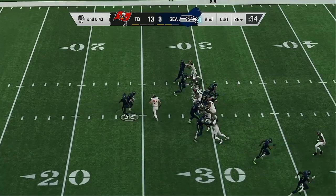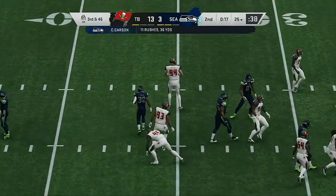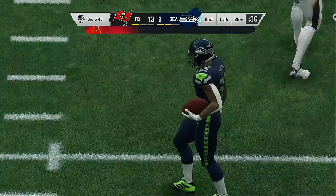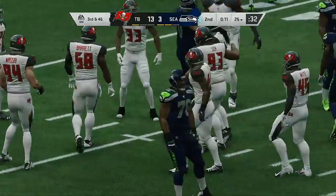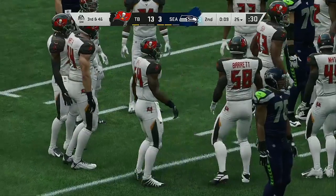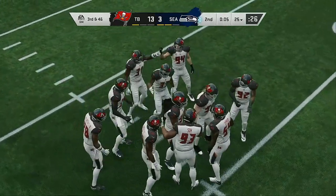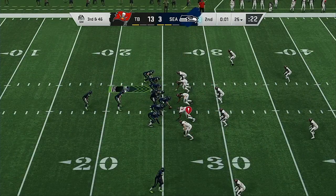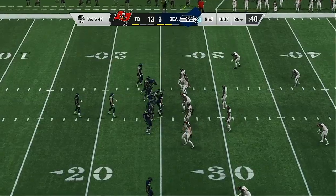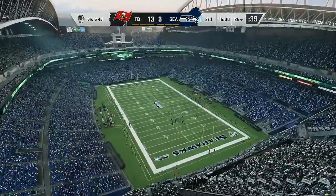They'll indeed try to run it out as they start on the ground. And the Buccaneer defense for the second straight play, flexing its muscle by forcing a loss. And this will probably be the last play of the quarter. So we reach halftime here in a 10-point game.